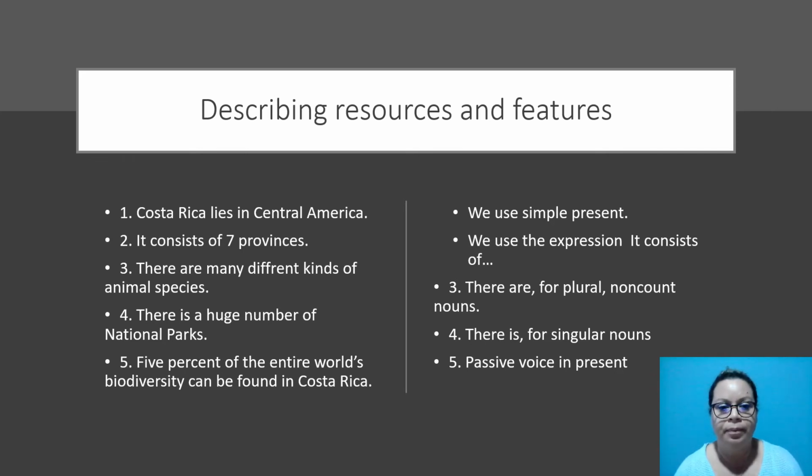Number 3. There are many different kinds of animal species. We are going to use there are to express something that we can find in that place. There are many different kinds of animal species. Let's remember, there are is for plural nouns, okay? The other expression that we use for describing is there is, example number 4. There is a huge number of national parks.